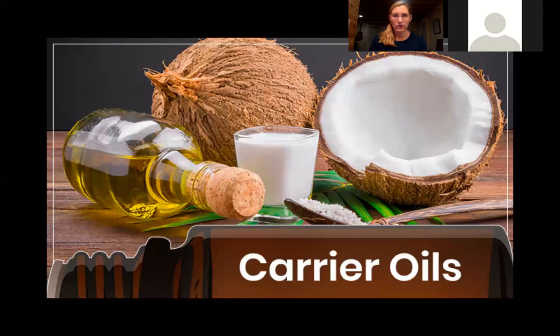Okay, carrier oils. A carrier oil is a plant or seed oil that can carry an essential oil in order to make it safe and non-irritating for topical use. There are lots of oils that you can choose from when you're choosing carrier oils, but not every oil is created equally when it comes to how your skin reacts to it. Coconut oil, for example, like the full fat coconut oil, is fantastic for your body, but it's a bit too thick to apply directly to your skin on your face. It's going to clog your pores and cause irritations there.